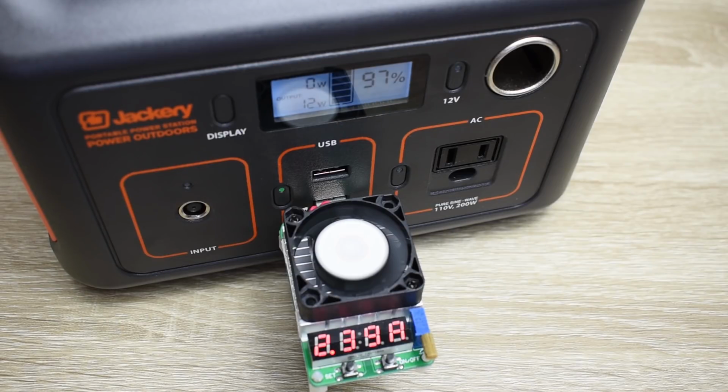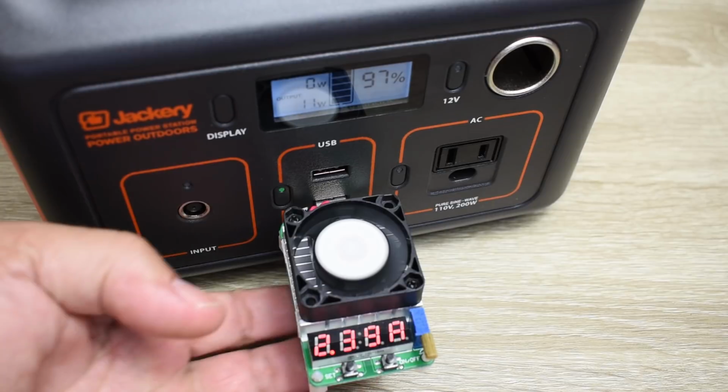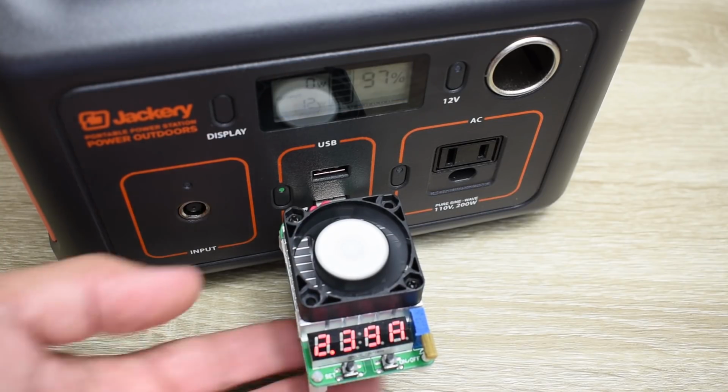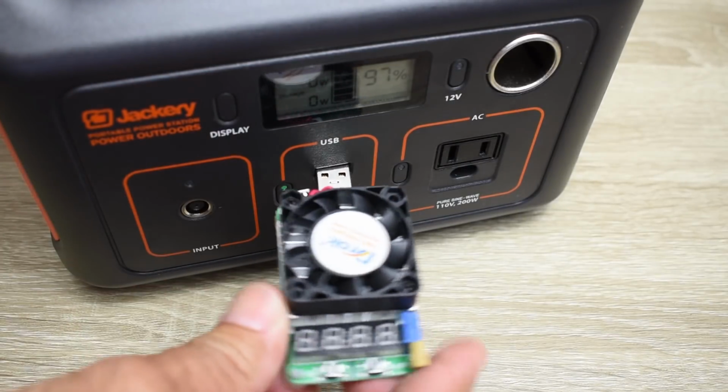Okay, it's been 20 minutes, no problems. You can see we're at 97% now. This was working just fine. Let's take a look here. 11.9 watts, 5 volts. Okay, let me pop this out. Now I'm going to repeat the test with the top one.